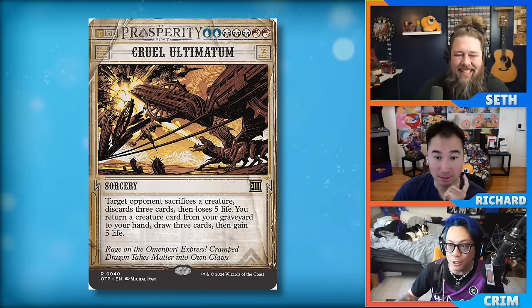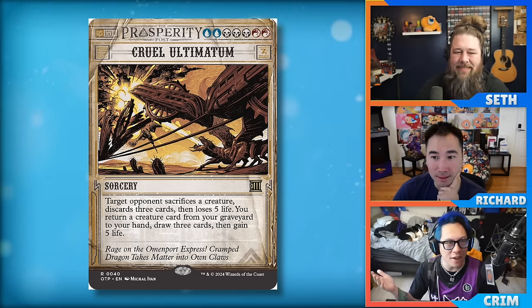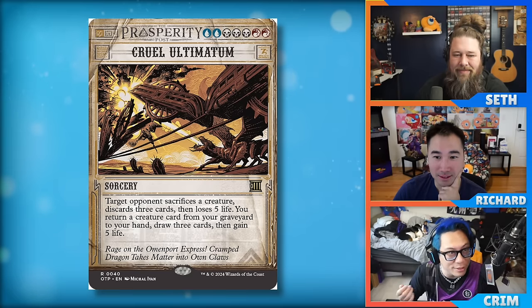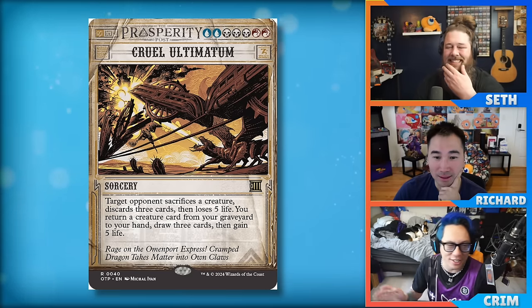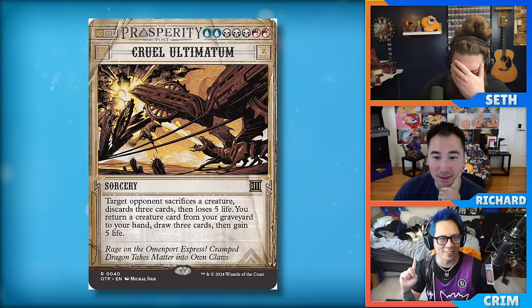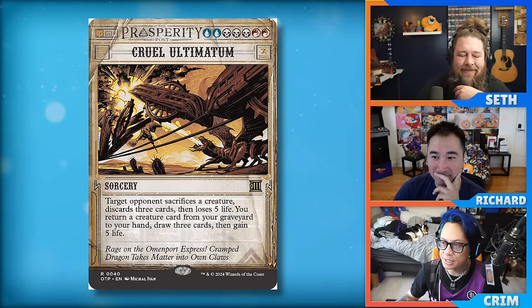I just recently did a Bolas Intel deck. So now if I can get Omniscience and just Cruel Ultimatum somebody, it's really Show and Tell that wins the game. But that's not the point. Cruel Ultimatum is why we won. So yeah, these cards are definitely going to shake up Arena.